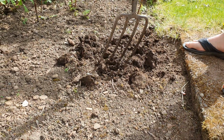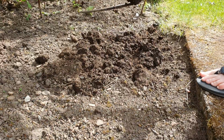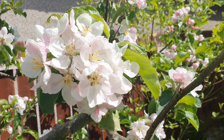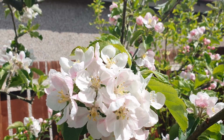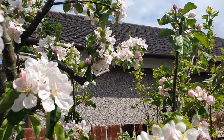Found a knife. Plastic knife. Meanwhile, I'm getting distracted by the apple blossom, which is looking rather spectacular today.